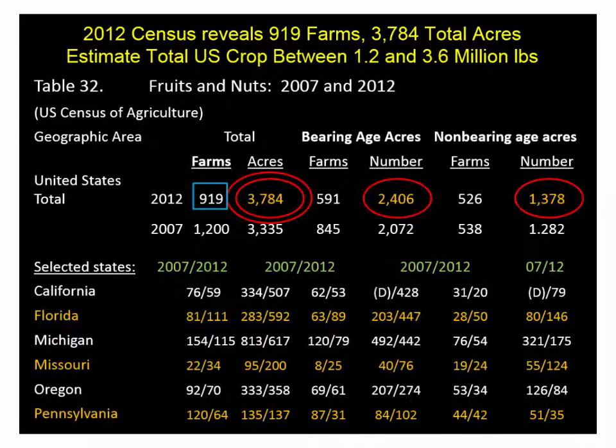Just a couple notes here. This is the census from 2012. We have 3,784 acres around the whole U.S., 2,400 bearing, 1,300 non-bearing. So if I just took this number, 2,400, if you averaged 500 pounds an acre, we'd have a 1.2 million pound national industry. If it averaged 1,500 pounds an acre, we'd be at 3.6 million pounds. So our total production is probably somewhere in that range nationally. Out west, they can do 5,000 pounds on an acre in California, but a lot of the orchards in the east probably do 500 pounds.